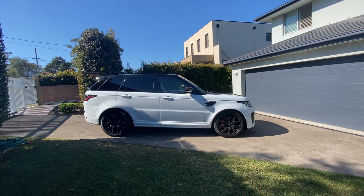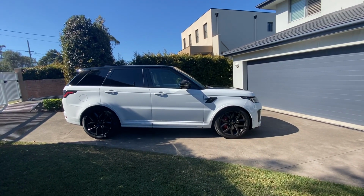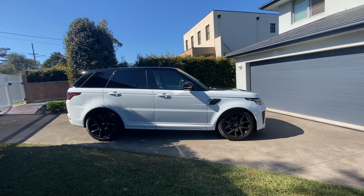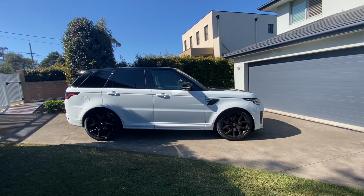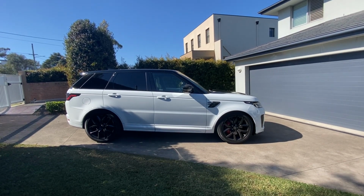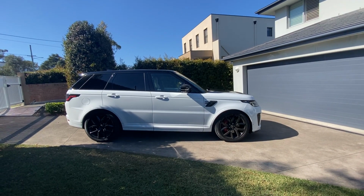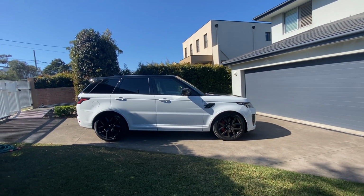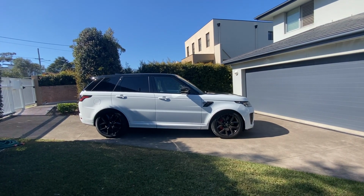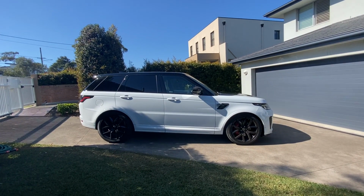Well, there it is, folks, the MY21 Range Rover Sport SVR Carbon Edition. Bit of a mouthful, but that is the numero uno when it comes to Range Rover Sport models, which has been around, believe it or not, since 2013 in this second generation, guys.